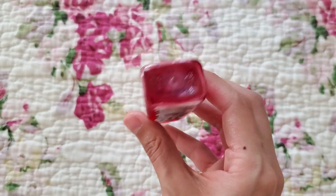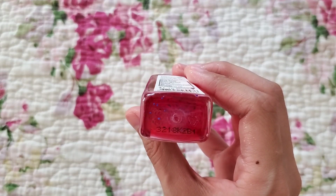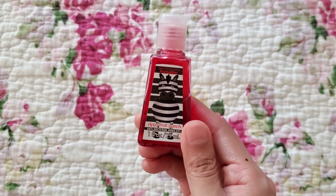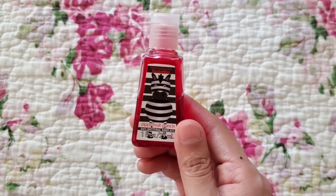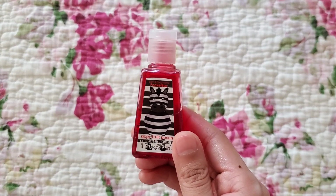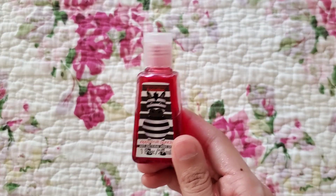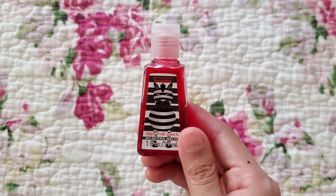Oh, I think I can actually read the date. Let's see. So if you could see, the first number is a 3, so this is from 2013. So it's actually older than what I thought. Just to make a note, I don't use this for antibacterial purposes. I just use this to smell the scent. So when you initially put it on, you just smell the very strong scent of alcohol. But once you move your hands around and work in the scent, once that dissipates, you get the smell.